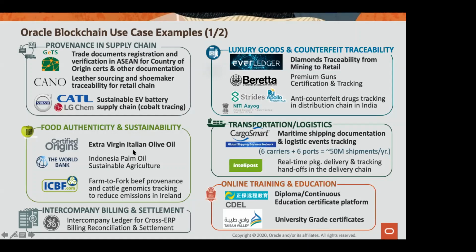And there is a number of other companies that are coming into this traceability mode as well. Food, particularly things like extra virgin Italian olive oil. I don't know if you know this fun fact, but about 50% of what you see on the supermarket shelves as extra virgin Italian olive oil is neither extra virgin nor Italian. Italy exports about half of the real oil and the other half is fake. And so they're trying to fight that. And we're doing our part, providing blockchain capabilities. We worked with companies like GE on intercompany billings.